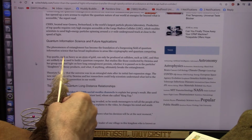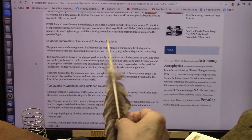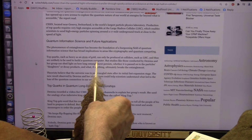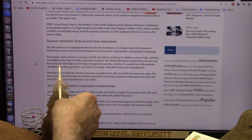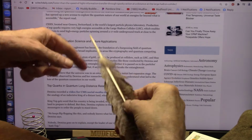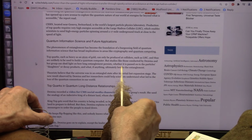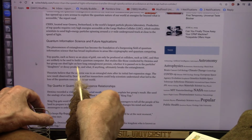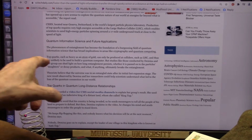Top quarks, each as heavy as an atom of gold, can only be produced by these colliders because they're chunks of smashed particles. Thus, are unlikely to be used for quantum computers. Now, the studies like those conducted by Domenia and her group can shed light on how long entanglement persists. How long does that particle stay entangled? I'm going to show you how long they do, and whether it is passed on to the particle's daughters or the decay products. Those are the isotopes. And what, if anything, ultimately breaks the entanglement? Well, I can explain all of those things right now.